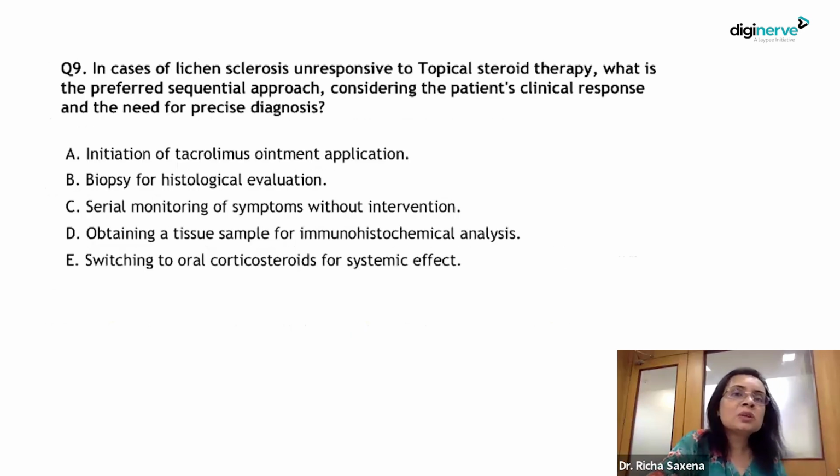In cases of lichen sclerosis unresponsive to topical steroid therapy, what is the preferred sequential approach considering the patient's clinical response and the need for precise diagnosis? So a patient of lichen sclerosis, she's not responding to topical steroids. What should you do now? In this case, you should go ahead with a biopsy for histopathological evaluation. There is no underlying malignancy, because normally lichen sclerosis should respond to topical steroid therapy, but before undertaking some other treatment, if it is not working to topical steroids, you should be sure that this is lichen sclerosis only, it is not something else.